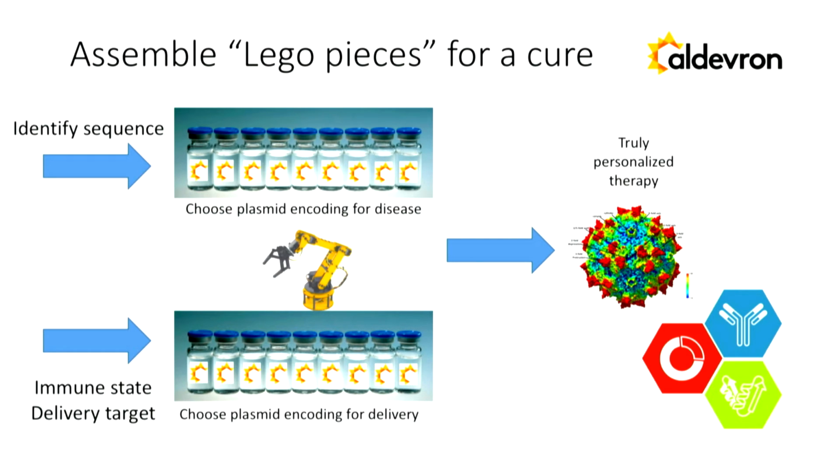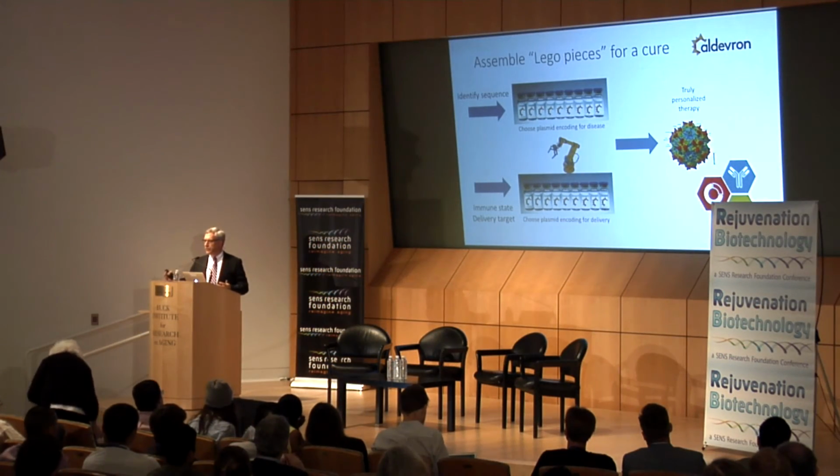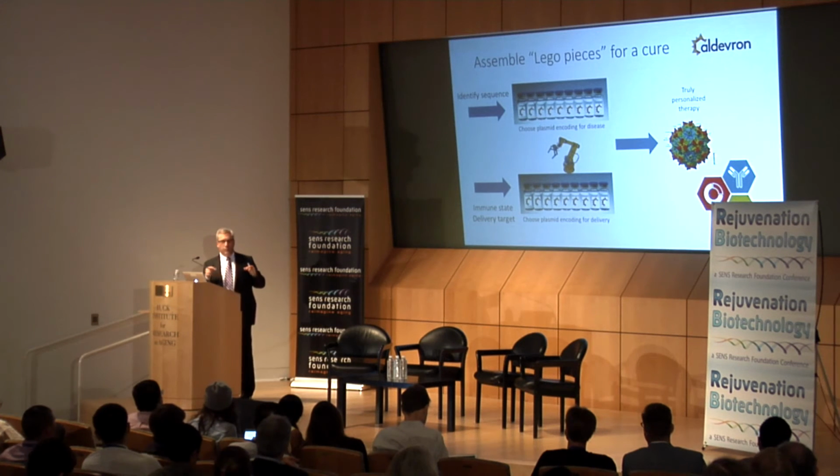So a little shameless self-promotion of the logo here on these vials, but once you've identified the sequence and the immune state and the delivery target, can you essentially assemble these Lego pieces for a cure? You can almost imagine a huge factory, right, where you've got all of this automation, you have the information from the patient, all that comes into the factory, and the factory then pulls from each of these different categories the appropriate gene sequences, the appropriate plasmids, puts them together, and what you get out is a truly personalized therapy.